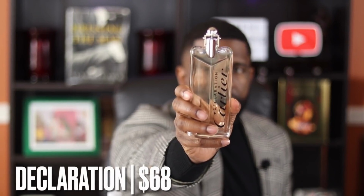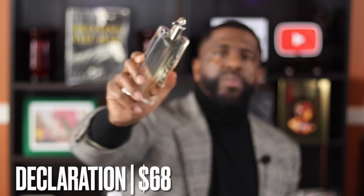So a great alternative that I found was from the house of Cartier, and this is the original Declaration. Declaration from the house of Cartier, and you can find this one right now on FragranceNet for $68. So again, we're talking $695 versus $68, and they are very, very similar. Both of these are very clean, very green, and very gentlemanly on the dry down. You get some ginger, you get some coriander and bergamot, the three top notes that they share in the opening of these fragrances. And as they dry down, you both get this very nice, clean, woody cedarwood, and you get some vetiver as they dry all the way down. So you start to get that clean, woody earthiness as they dry down, man. But again, very similar fragrance, and you're going to save yourself a lot of money.